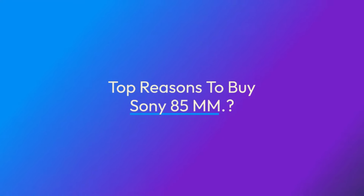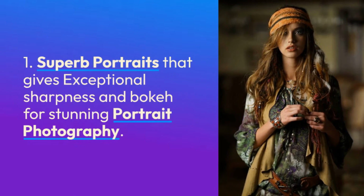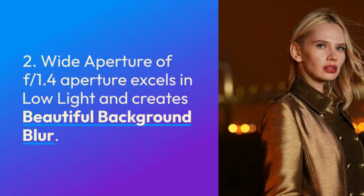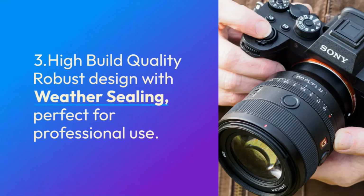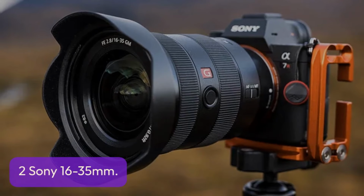Top reasons to buy Sony 85mm. Superb portraits that give exceptional sharpness and bokeh for stunning portrait photography. Wide aperture of f/1.4 excels in low light and creates beautiful background blur. High build quality, robust design with weather sealing. Perfect for professional use. Number 2.